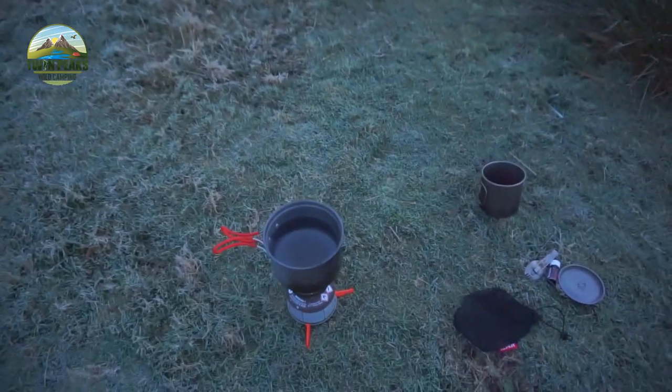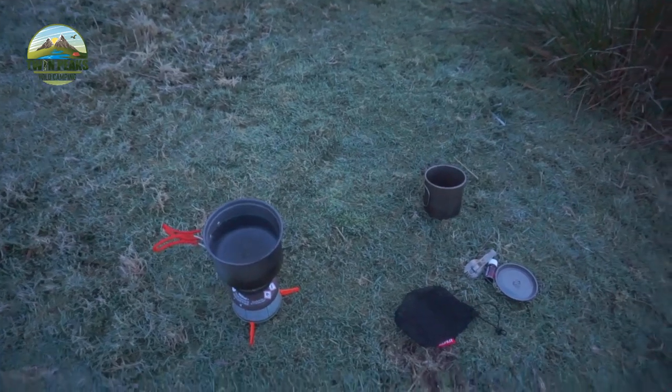We're not going to stick around for much longer. We'll have a coffee now, and then we're going to pack up. We've got a nice hour's walk back to the car, and then a two-hour drive back to Cardiff.